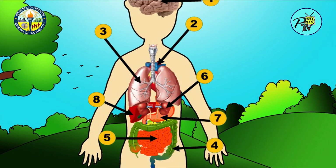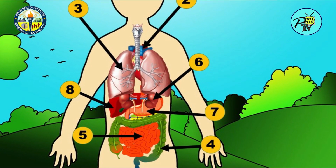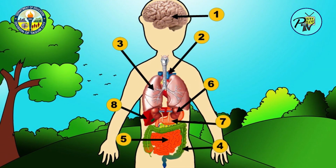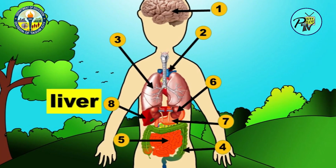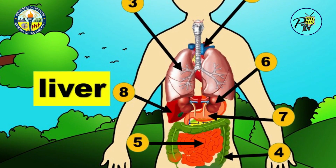Now let's answer number 7. What organ is this? Correct! That is our stomach. And for number 8, what is your answer? This is the liver. Great job, everyone!